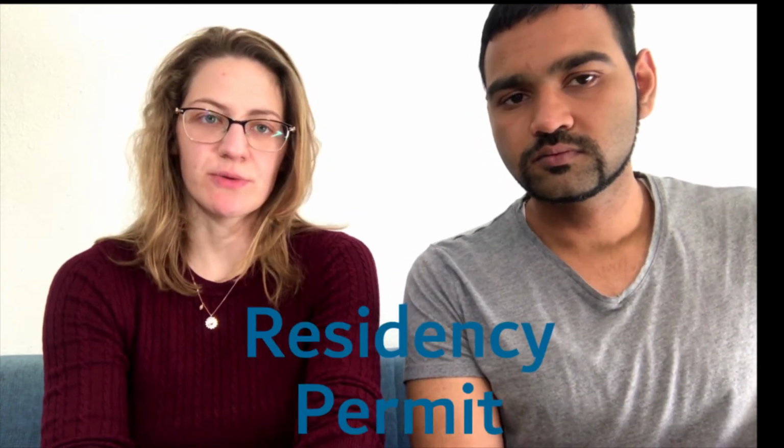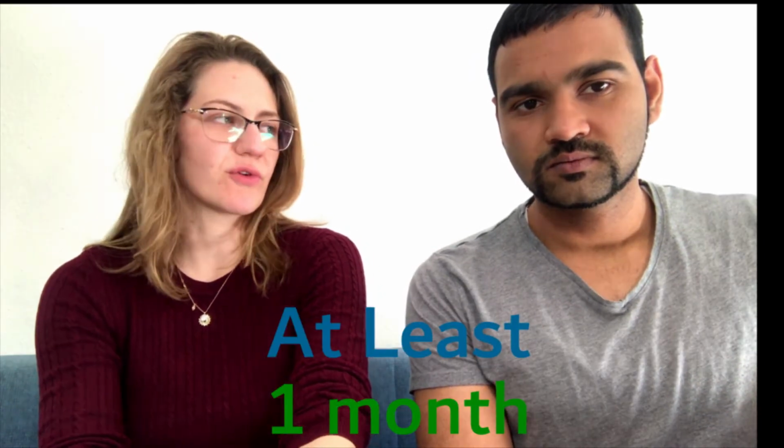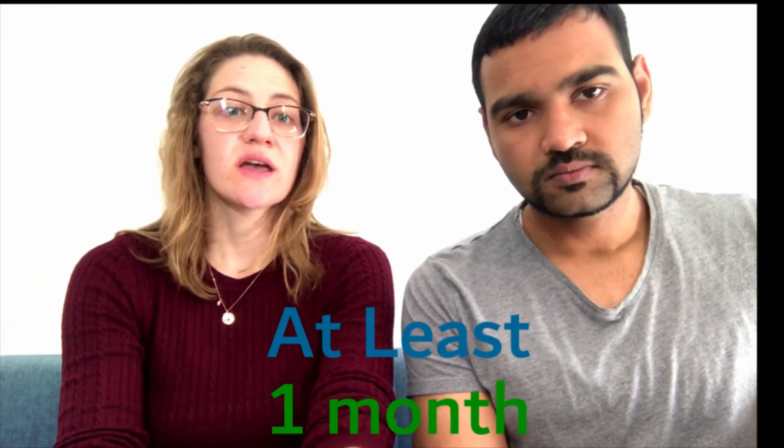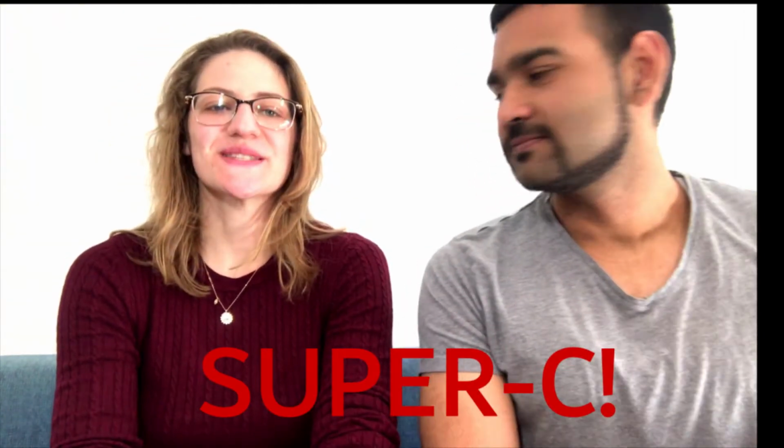Also, something really important to do in the first few months is your residency permit. You will get a visa which will most likely be for 3 months. So it is recommended that you start the residency permit application procedure at least a month before it runs out. At least. In Aachen, we did it at the main university building, Templergraben, Super C.